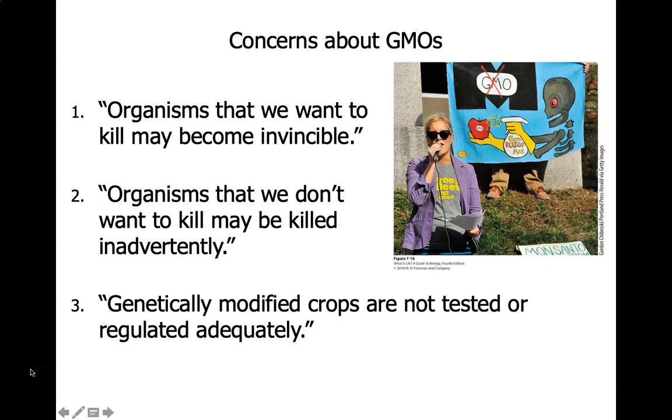So sort of the flip side of that is organisms that we don't want to kill might be killed inadvertently. So if you think about that BT corn example with the monarch butterfly larva. It is designed to kill the larvae so that they don't attack the crop plants, but that could have a greater effect on the ecosystem. If you're killing butterflies, which are important in pollination, you might affect the surrounding ecosystem.